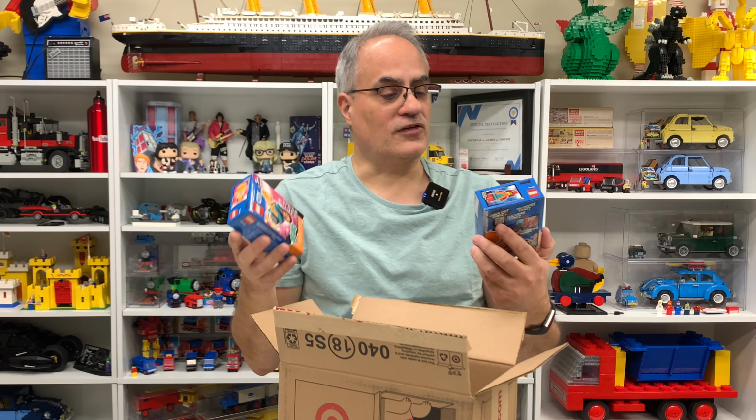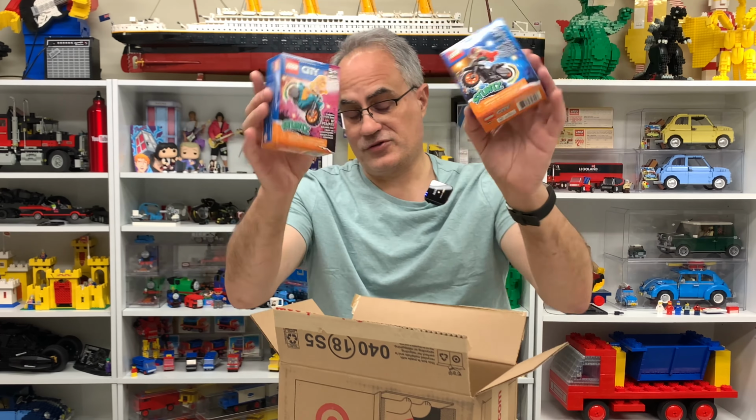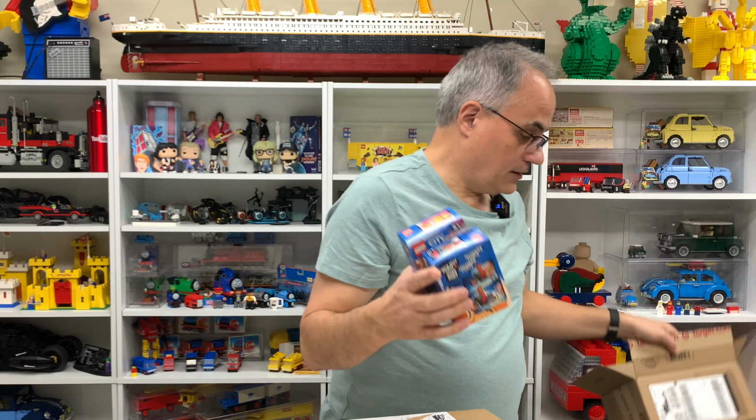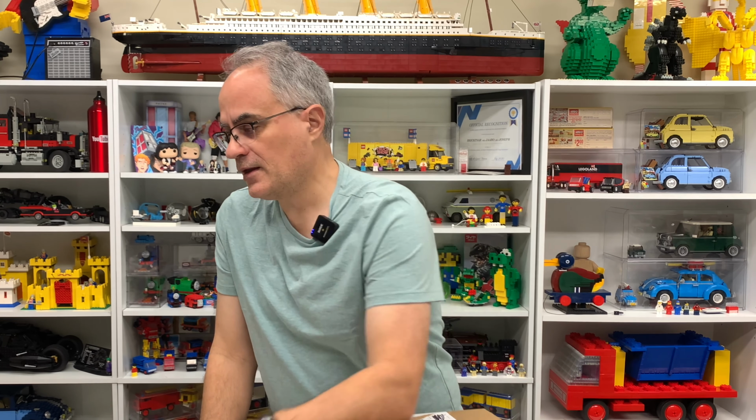And then this other one is Fire Stunt. I thought it was a fireman, but it's not. So I got those two stunt sets because they were on sale at Target, but there was something else that they had that I actually, oh, you know what? That's where they are.